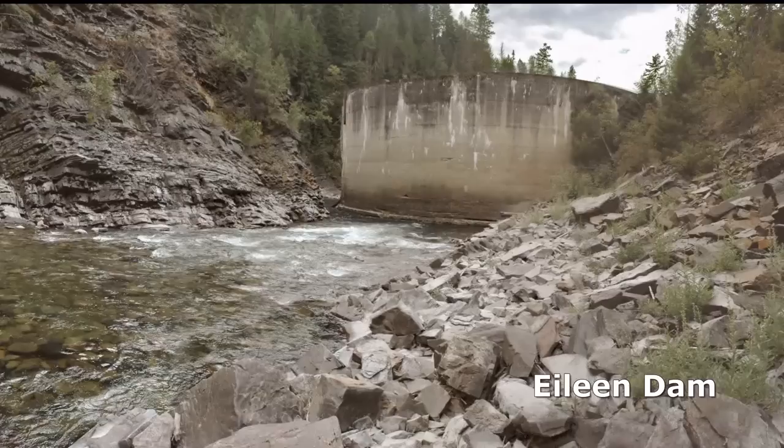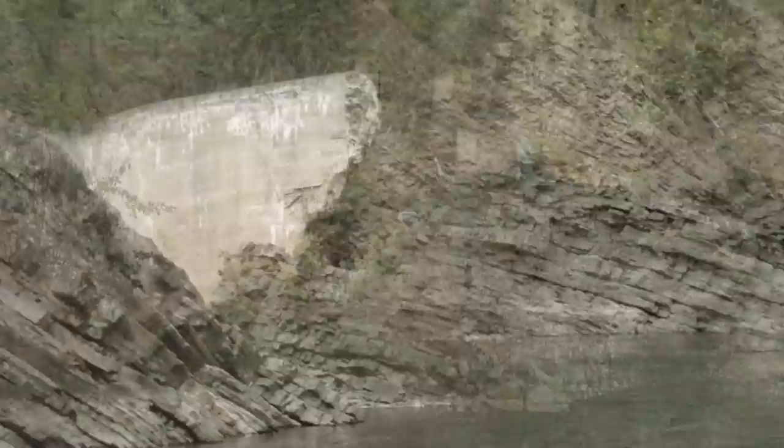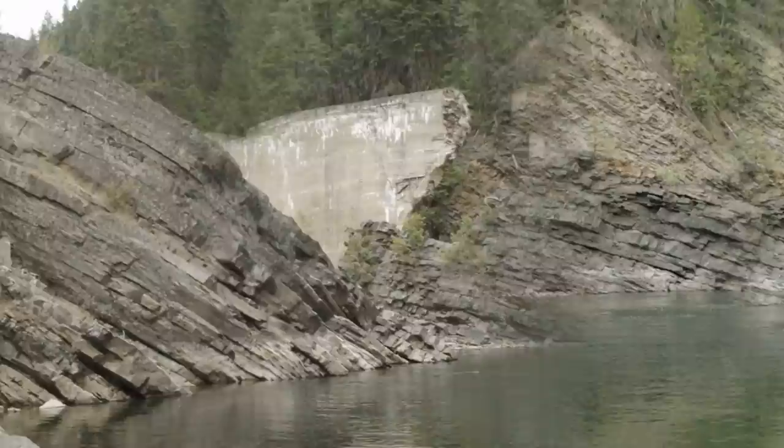If one knows where to look, the site of the old Eileen Dam on the Moyie River can still be seen, hidden away in this remote forest location. In 1923, the Eileen Dam was constructed here on the Moyie River. Unfortunately, the dam wall was anchored to a weak rock structure, which collapsed as the reservoir behind the dam was filling.